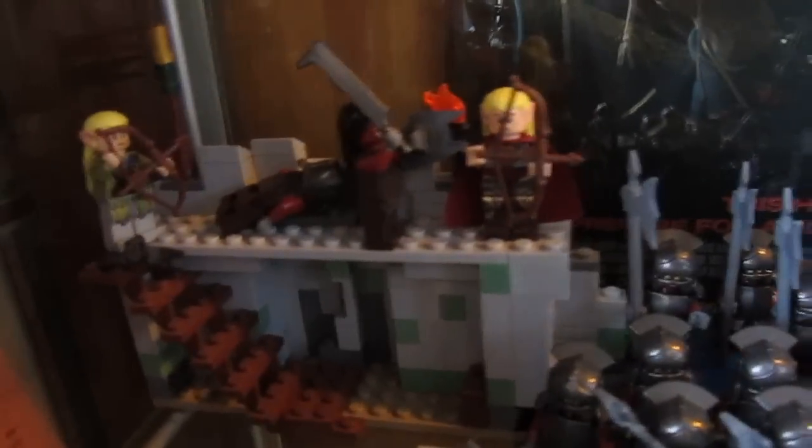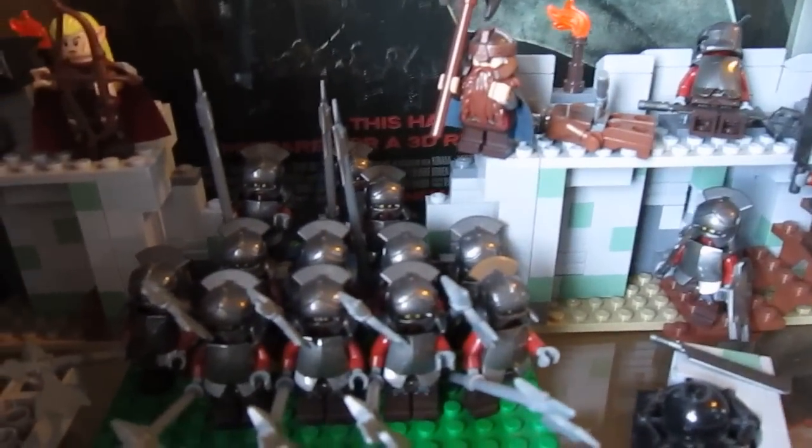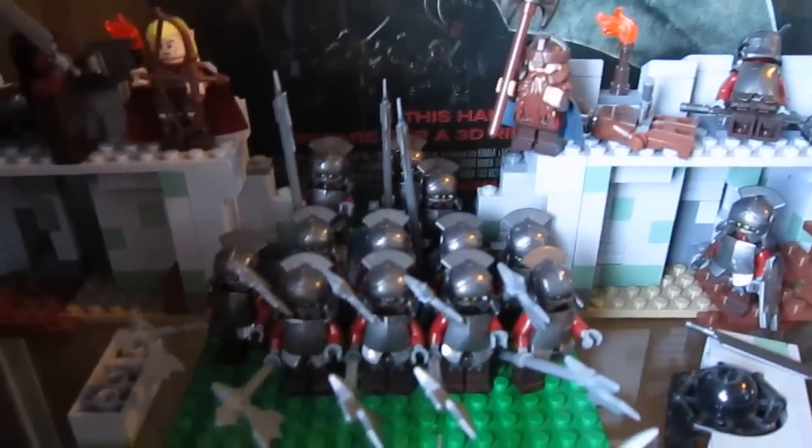And you'll probably notice that I have loads of Uruk-hai. I have about 35 Uruk-hai, and that's because I wasn't getting enough in the sets that I bought, so I decided to buy each of these individually. Each extra Uruk-hai cost me like two or three quid, and so it just adds up to a lot of money, but it really helps to flesh out the sets and the battle scenes, and it means you can have dead ones like this guy to make it a bit more authentic, and it just helps to match the scale of the epic Lord of the Rings battles.